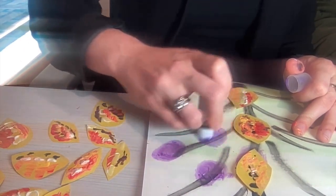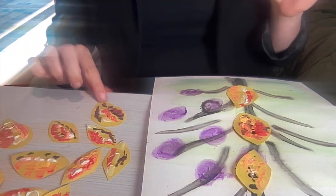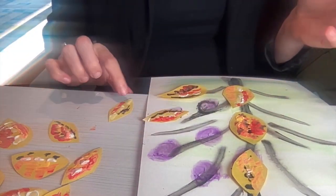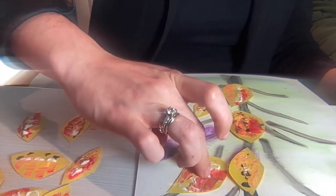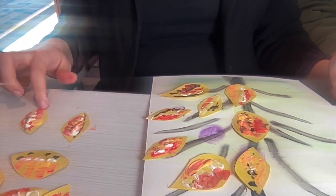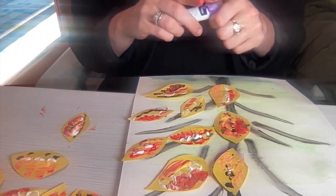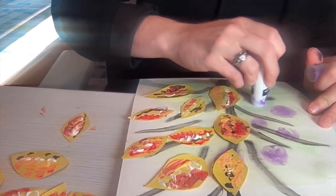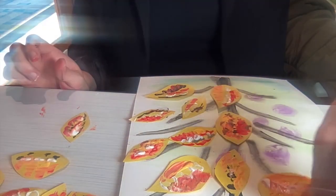I'm just going to put some areas of blue down where I think I'm going to want some leaves to go, and I'm just going to place them. We want to make sure that they're facing away from the leaves in the center. All right, so we've got some leaves like that, and we're going to do the same with the other side. Now these are facing away from the middle again.